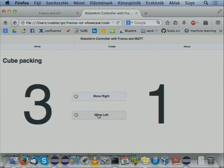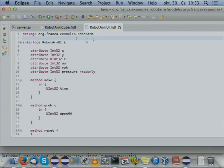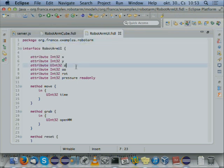And we have created these higher level controls, and I would like to show you the Franca interfaces for these things. This is an Xtext language. We have defined this in these files, which are defined by Franca. Here is the interface for the lower level control. This is similar to what Klaus has showed you. Here we have some attributes: X, Y, Z, angle of attack, rotation. And then we have three methods, basically move, and so on. This reset method is the one which sends the robot arm back to the safe position.